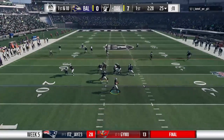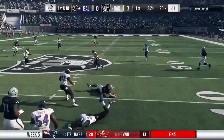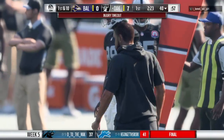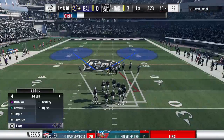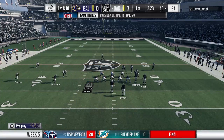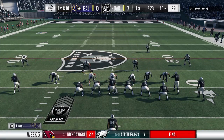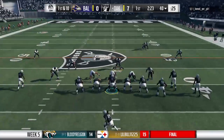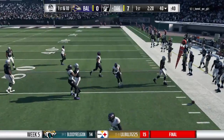Now a play fake here on first down. Escaping the pressure right. And he's got some space here. So here we go, 1st and 10 now. Defense really showing respect to the deep ball here, playing off the receivers. On first down, Carr. A strong running.